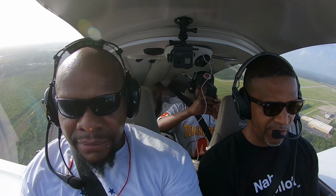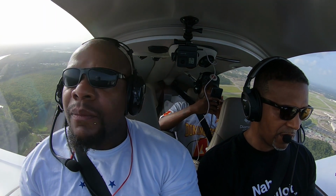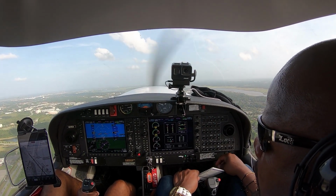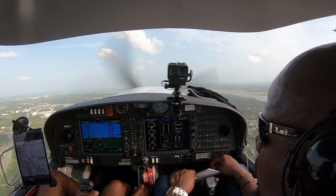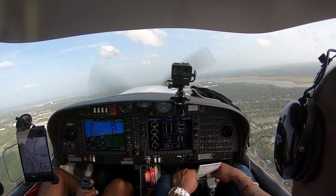Charleston departure, Diamond 913 Delta Alpha, on a 150 heading climbing 2,700. 913 Delta Alpha, Charleston departure, good afternoon. Radar contact, climb and maintain 5,000. Climb and maintain 5,000, Diamond 913 Delta Alpha. Tango 43, you can expect the overhead runway 15.